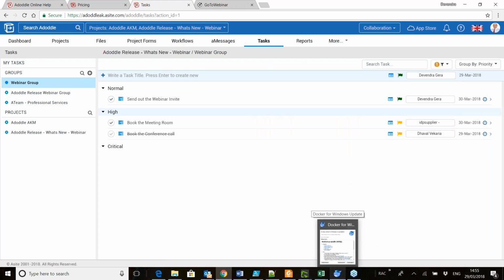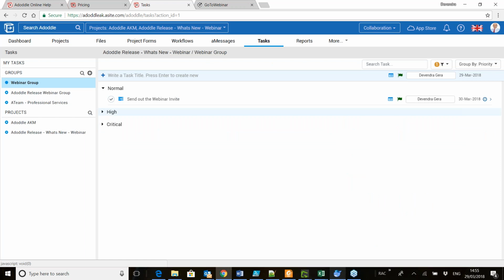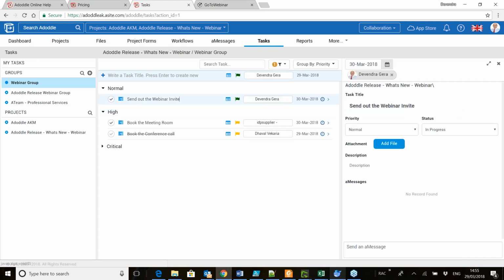So you can just use the up and down arrow keys. So you see the task details, and you can just use your keyboard. People who are used to using keyboard work very efficiently and very fast. We've added support of using keyboard as well for this feature. You can also add or attach files to this task.